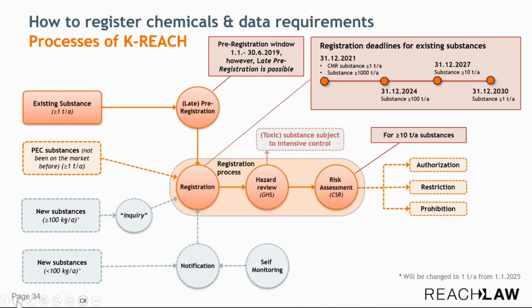K-REACH has distinct processes for existing substances, PECs, and new substances. Existing substances that have not yet reached the registration deadline may be manufactured or imported with pre-registration. In the event that the deadline has already passed, registration must be completed before manufacturing or importing commences. A total of 510 chemicals designated as PECs do not have a deadline for registration, which must be completed before they are released into the Korean market.